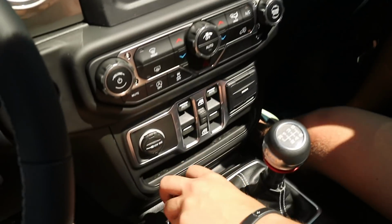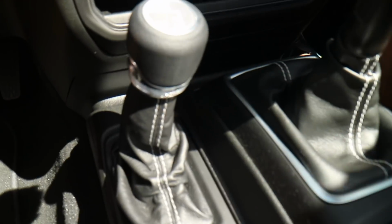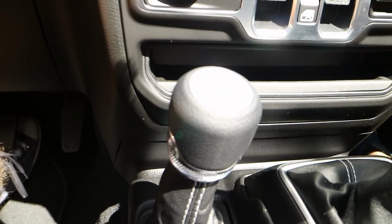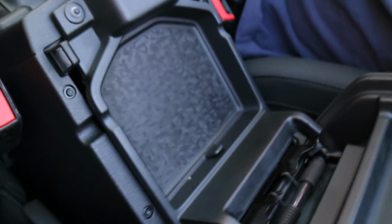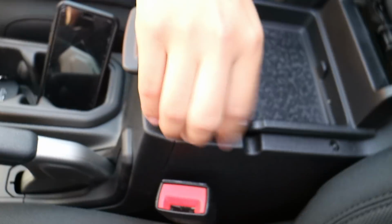Other than that, the four-wheel drive is pretty much the same. They obviously changed the shifter, made it look a little cleaner. It's pretty simple. The whole layout here is pretty simple. Super clean though. And then we'll go over in here. I haven't really looked in here yet. Pretty sure this. Let's see.